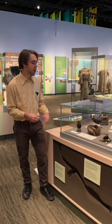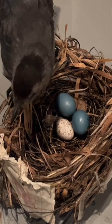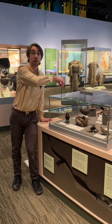So next time you come to the Manitoba Museum, check out this catbird nest. See if you can figure out which eggs belong to the cowbird and which ones belong to the catbird.